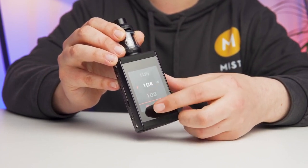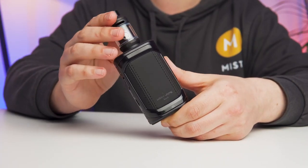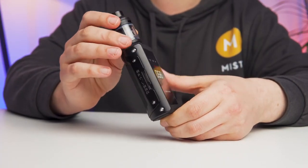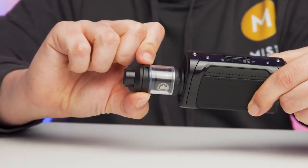It also comes loaded with TC and bypass modes for any of those of you who like to build your own coils, and this device is absolutely built for that. But it does come with the Zeus tank included, which, if you know us, you will know we do love this tank. It has a lovely, massive amount of cloud production and a fantastic top-based airflow that dramatically cuts down on the likelihood of messy hands.